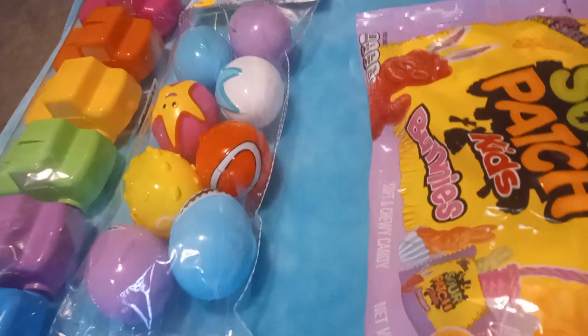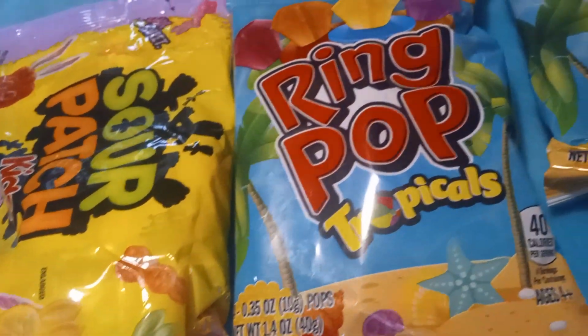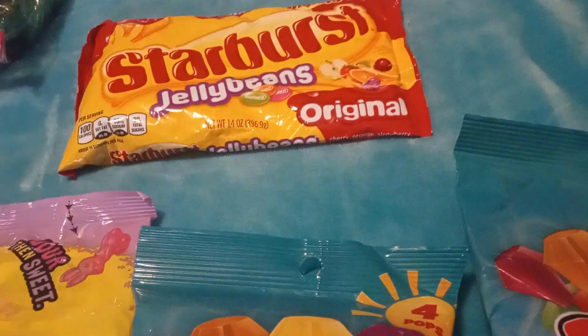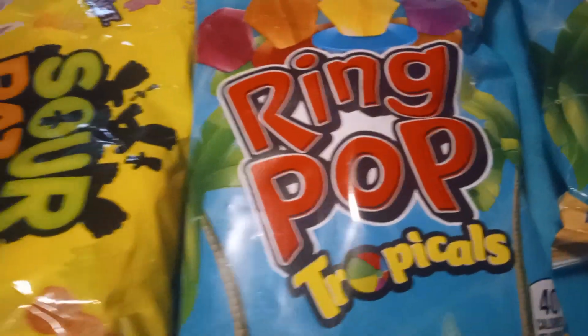But yeah, so this is what I got. I had to look for things that didn't have peanuts in it. So, of course, I had to end up reading ingredients and things like that. Starburst, jelly beans, ring pops. That's all they really had.